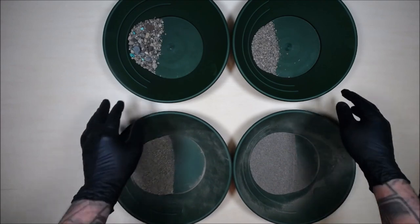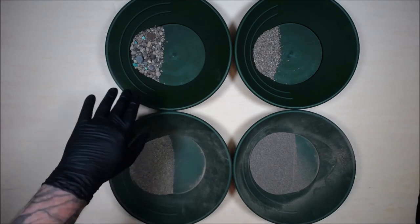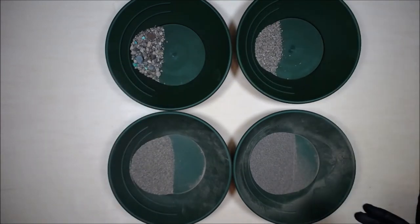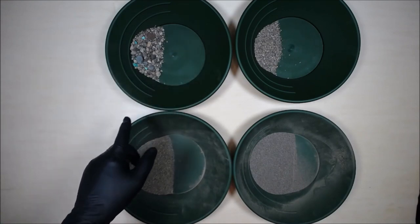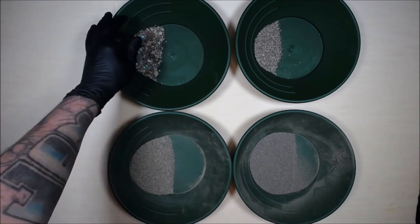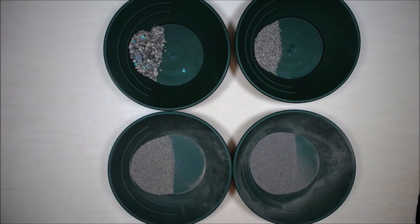All done classifying, and as you can see, the majority of this material is in the lower classifications, and they do have a little bit more in the plus 10 than the minus 10 plus 20. I'm going to be curious to see where the gold is. I'm guessing it's going to be in these two, maybe a little bit in here. I don't expect any gold in the plus 10. This is only a $45 bag, and it did have a couple little things in there like the gems and penny, which I'll add to the nickels. But the only way to find out where the gold is to pan it out. So let's go get some water and do just that.